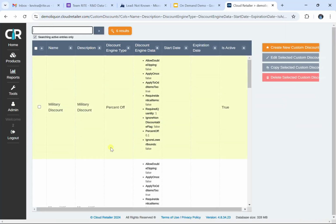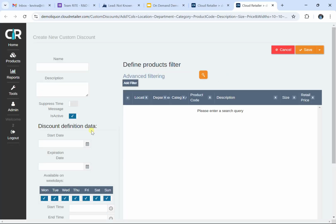And you're going to get some free training here. So this is creating a new custom discount. One thing I've seen in a lot of liquor stores is happy hour pricing. Now you don't have to be this specific, but it just shows the amazing ability of Cloud Retailer to really drill into what you can offer when it comes to sales and promotions.